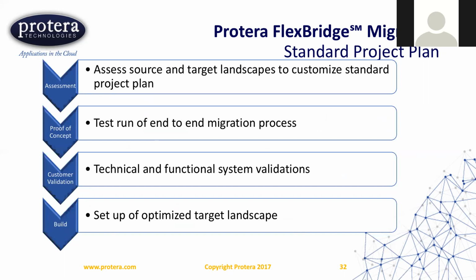So we always start off with an assessment. This is an automated assessment that will look at your source environment and help in the planning out of your target environment, everything from sizing to discussions around what your current OS and DB are and what your target is going to look like. We use all that information then to take our standard project plan and customize it so that it's very specific to your migration.